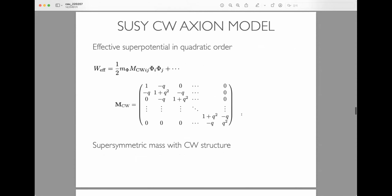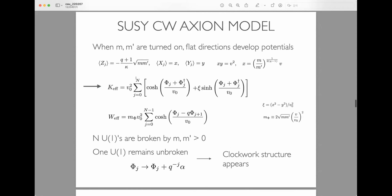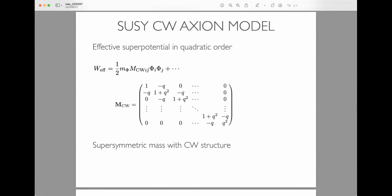So we can explicitly see the structure by looking at the effective potential at quadratic order. We can expand the cosine hyperbolic potential up to the quadratic order. So we can get this mass term of the chiral superfields. There is some mass parameter times some dimensionless matrix shown here. It is exactly the same mass matrix that we know as the clockwork mass matrix. So it gives us the supersymmetric mass with the clockwork structure for all the chiral superfields.